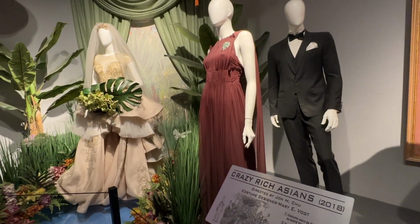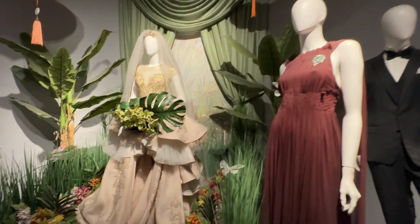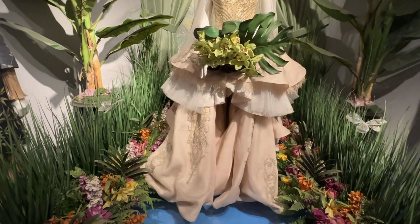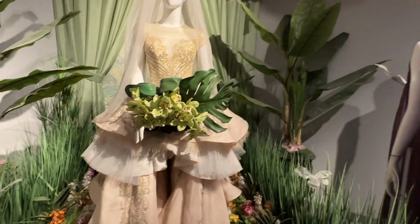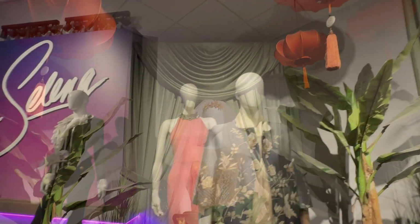But here is the wedding dress from that movie. I love the wedding scene in that movie when she dips her feet in the water and there's a singer in the background and it's just gorgeous. I will say the dress was not as pretty as in the movie, of course, but it was still really cool to see it. And again, I was so shocked at how small these mannequins were because that's how small the actresses and actors are.